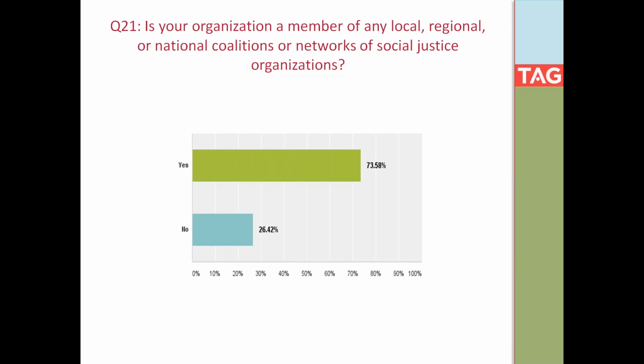And we asked folks, is your organization a member of any local, regional, or national coalitions of social justice organizations, right? Many said yes. Next slide.